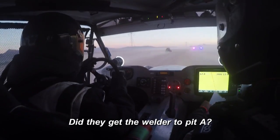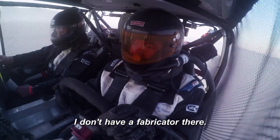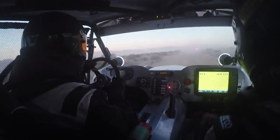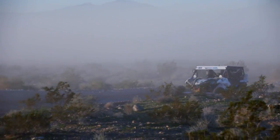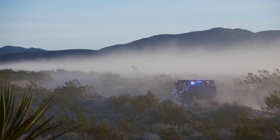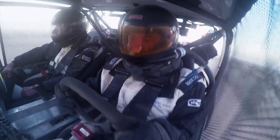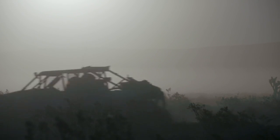Can they get the welder to pit A? I don't have a fabricator there. In making one 125-mile lap at the Mint 400, competitors are allowed one main pit and two remote pits across the desert. The S3 racing team's welder and fabricators are at the main pit, which is 20 miles back at the start-finish line. Mr. Mal is forced to push his Can Am Maverick Turbo over 100 miles and risk even more damage in order to make it back to the main pit.